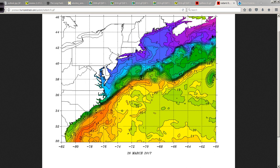So basically, you've got water temperatures here in the mid-70s, and then just a few miles away, literally just a few dozens of miles away, water temperatures are easily, in some cases, in the 40s and 50s. And so between the two is that gradient, a pretty steep gradient, or tight gradient as we call it.